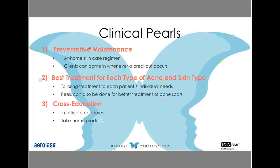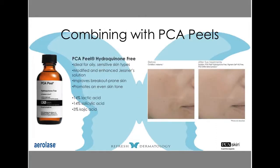So what's our take-home pearls here? Really, it's preventative. What can we do at home to enhance what we're doing? What can we do at home before we even come in for the treatment so you can get a more effective treatment? And then, my favorite part is we're showing these patients what else we can do in our office. And I think that's the big advantage.